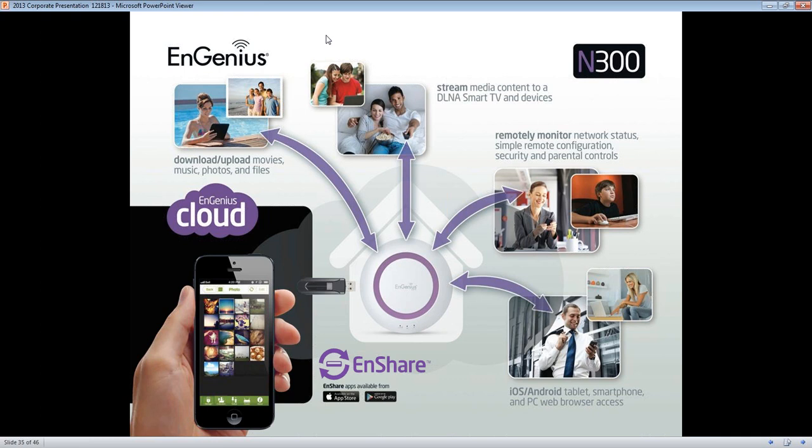It's pretty cool. And then again, also we have an app called EnShare for the iPhone, and I think the app is going to be coming out for the Android. If not yet, it's coming out pretty soon. So, next one.